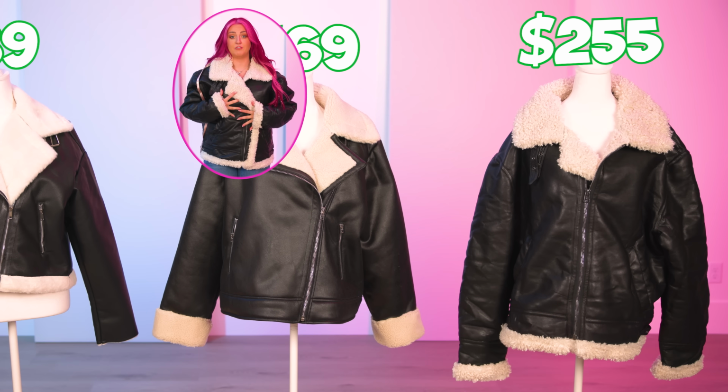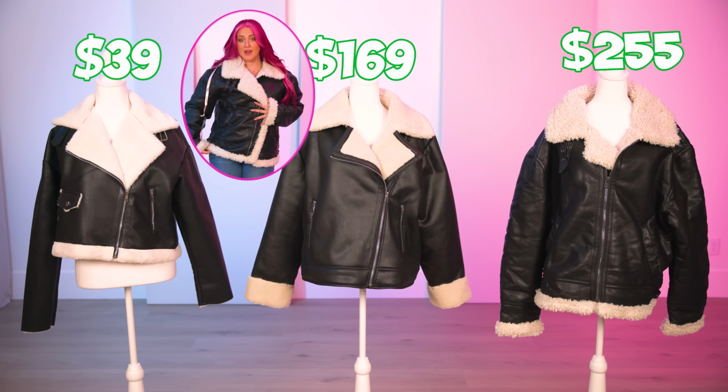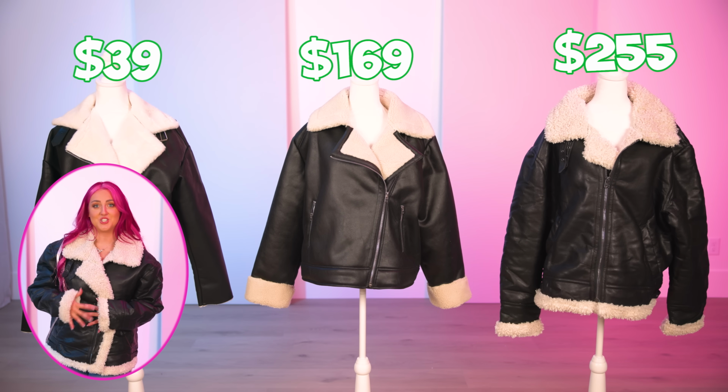Here is the expensive one. This one's definitely heavier than the rest, but looks wise, there's more fluff on this one than the other ones. The trim is really nice, but I am so interested to see if complete strangers can actually tell the difference in price between all of these jackets once they're on all of the finished outfits.